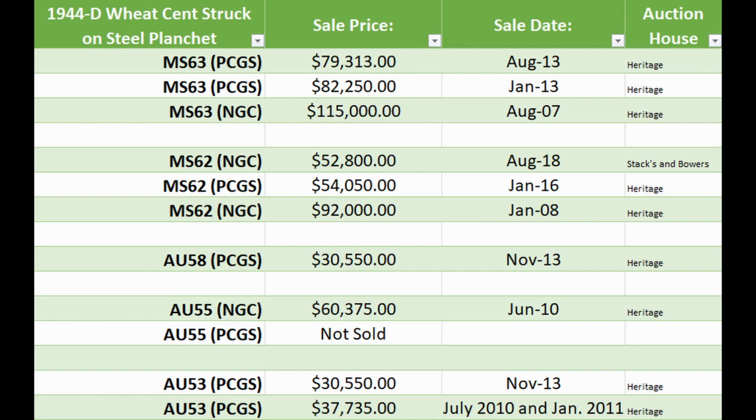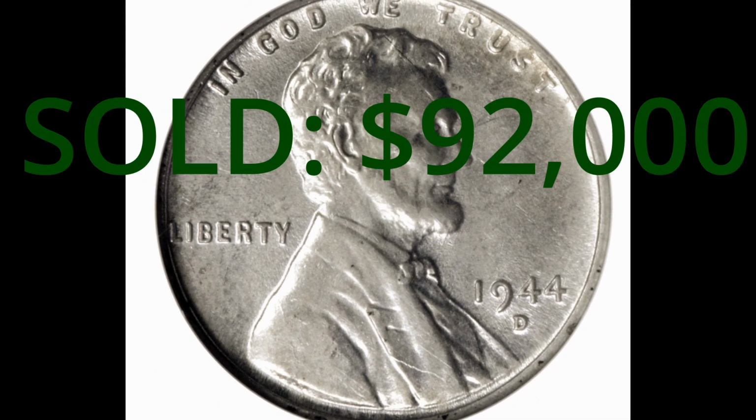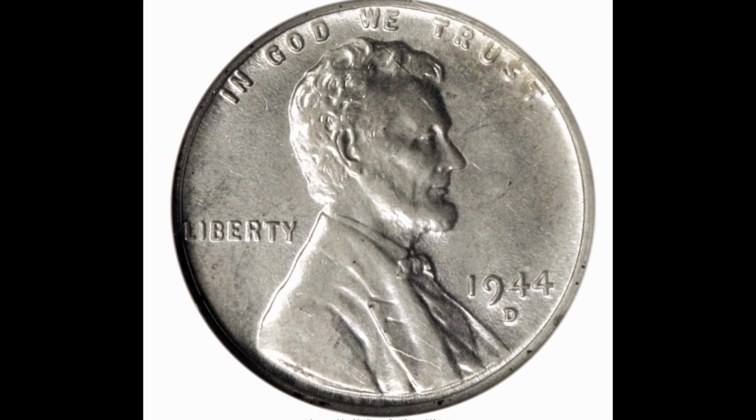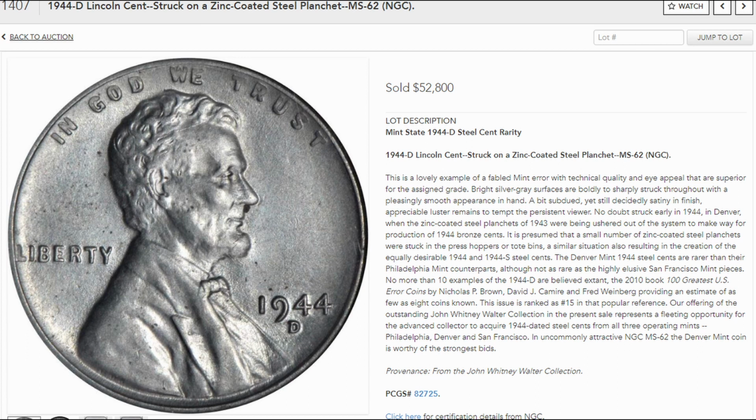There have been a total of 3 auction sales of Mint State 62 grade. The highest price was in January of 2008. The hammer dropped and it sold for $92,000. The next auction occurred in January of 2016 and the hammer dropped at $54,050. However, it didn't meet the seller's reserve price and is currently still available today for just over $81,000. The auction in August of 2018 did result in a sale of $52,800.